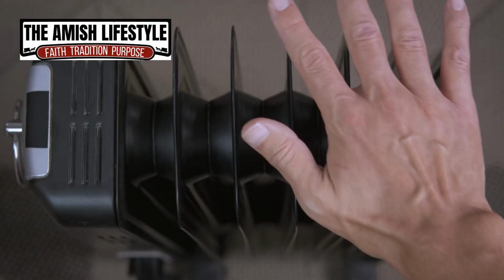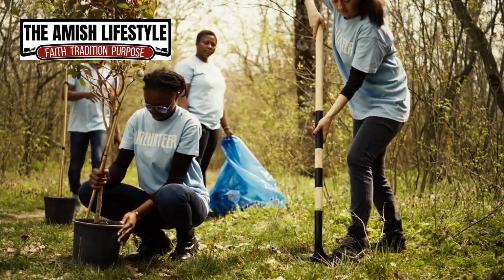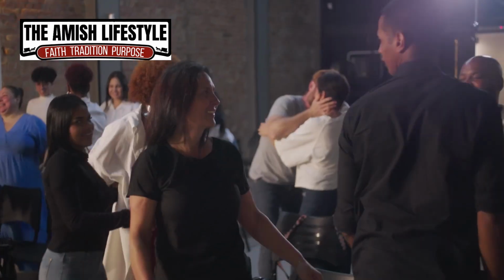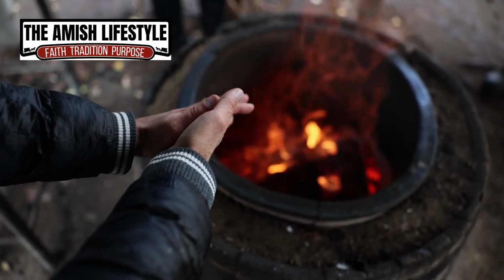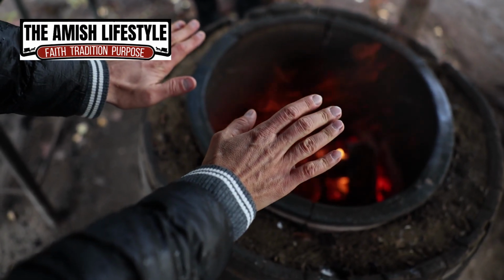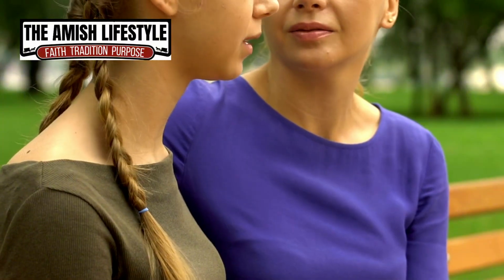No one runs out of fuel alone. If someone's wood pile runs low, others help. Because in the Amish way, warmth isn't just about temperature, it's about people. This kind of sharing doesn't need apps, thermostats, or solar panels. Just trust, family, and a strong sense of will.